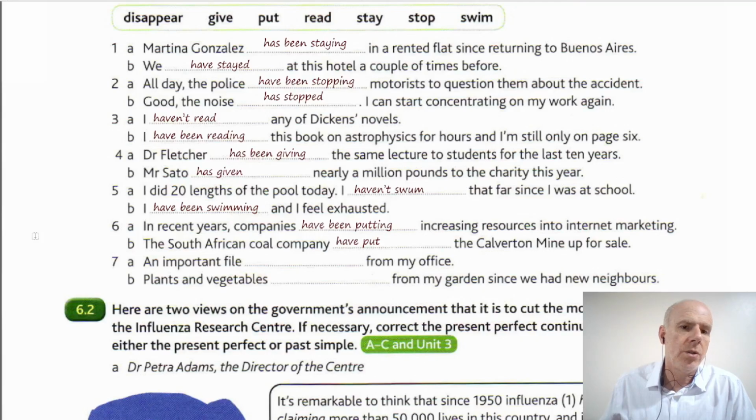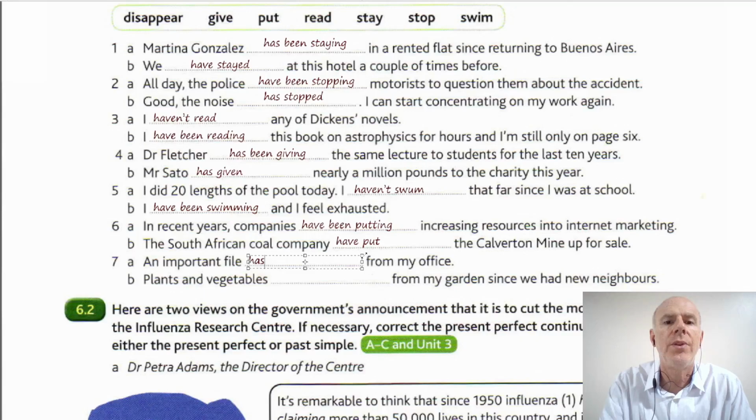It's only one company. An important file from my office. Oh, so we only have one verb here that is disappear, but I hope it reappears. An important file has disappeared. There's a reflect on the present. There is a result. Has disappeared.